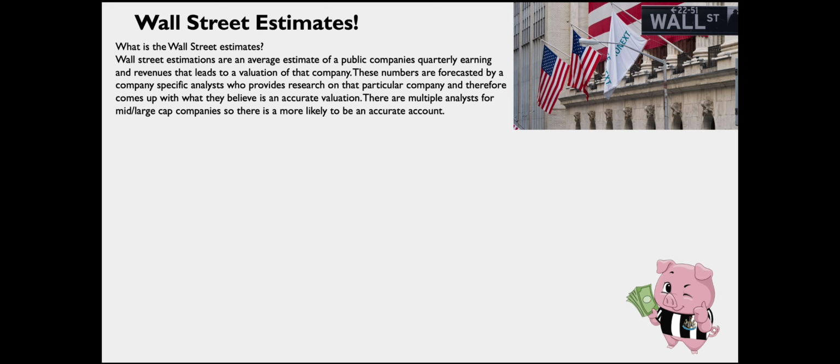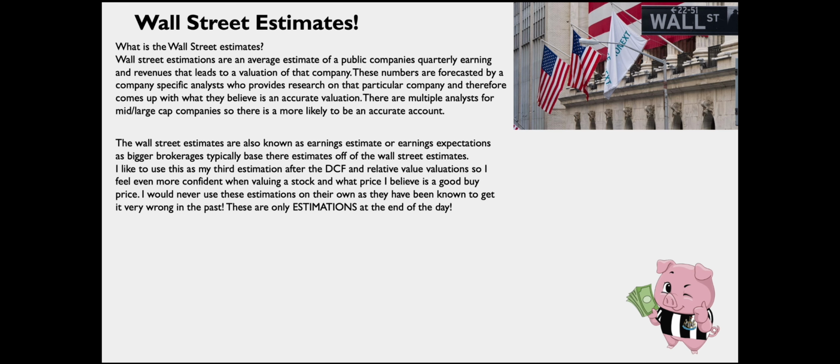So there's not only just one analyst for big companies such as Burberry, there's going to be multiple analysts who look at this company throughout the year and then come to a conclusion and decide what value it's actually worth. The Wall Street estimates are also known as earning estimates or earning expectations. And these are usually used by bigger brokerages before earning reports come out to predict what they think it's going to be worth.